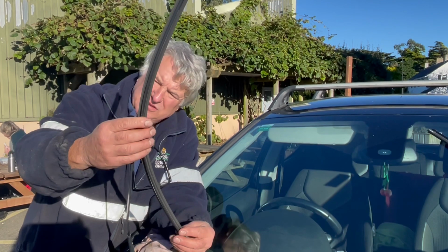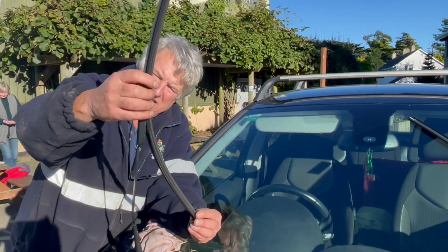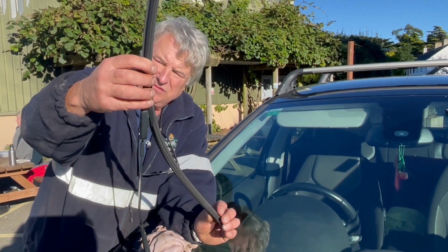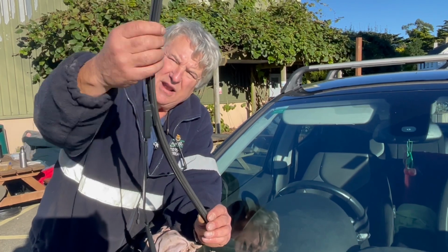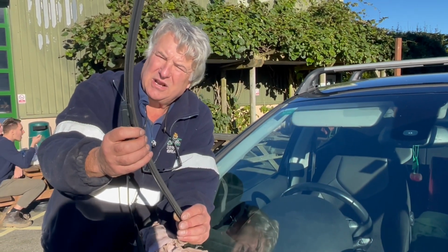Some of the more expensive ones have an indicator on there, like a yellow dot, which fades to black, and that indicates the blade has done its life. They get stuck to the windows through frost, they scrape off snow, let alone the traffic grit that comes up, and also the sunlight and what have you in the air will make them hard, so they'll start to fail to clear the windscreen.